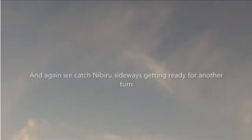Now we've got an object very much resembling Nibiru. That's going in its own direction actually. Very small. And you can see where that second small line is being created on the top. You can see the planet at the very tip of that being created.